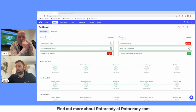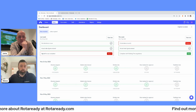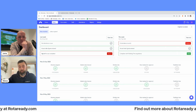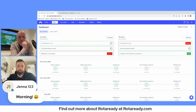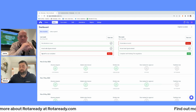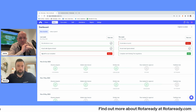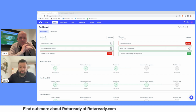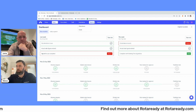The stuff that's in red is just stuff we need to action. So in order to get our payroll data ready, we need to sign off on information. So RotaReady is hinting to us, by the way, this is stuff that we need to do. This week, we can see we've got a couple of attendance issues. So RotaReady will flag these to us in advance, so we know what's going on. So if somebody doesn't clock in or somebody clocks out later than they should have done this week, RotaReady is going to flag that.